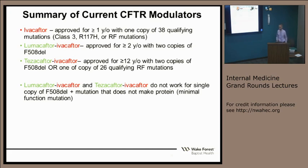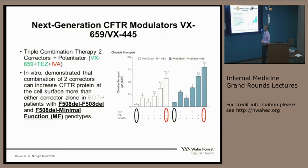who are pediatric patients with cystic fibrosis that have responsive mutations. But we're not where we want to be yet. Although these two medicines, Lumacaftor, Ivacaftor, work well, they don't work for patients who have a single copy of Delta 508 with a minimal function mutation. Minimal function meaning that they don't make protein. So we needed to look further. And this brings us to the next generation of CFTR modulators.